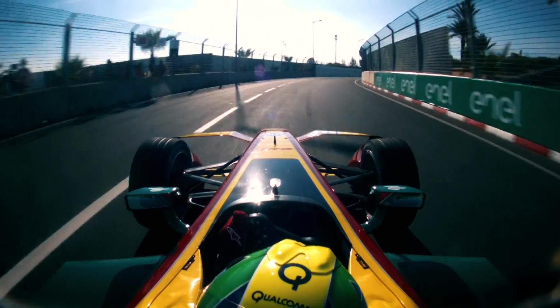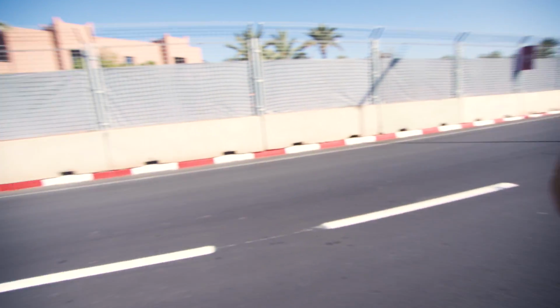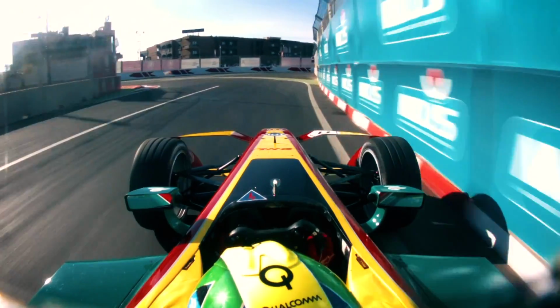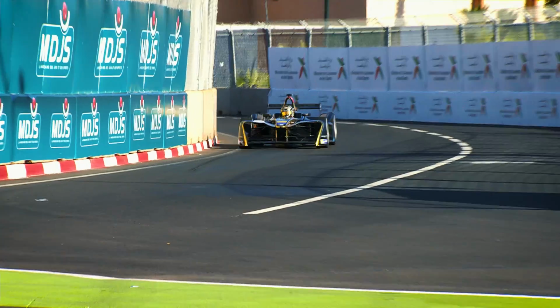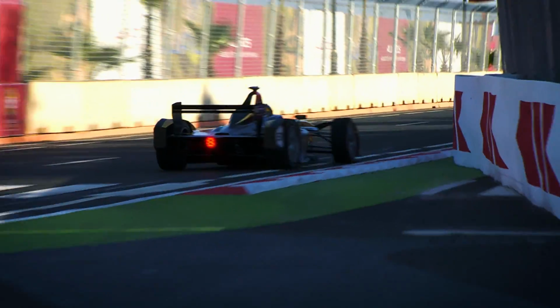Here we are at turn 9. Kind of a nothing corner to start with. Long right-hand corner. Car's loaded up. Unfortunately though, you've got to brake while the car is loaded up. You're turning right, you've got to brake for a left-hander in turn 10 there. This area is going to be really tricky, especially when the people start regenning. When the drivers are regenning, expect some action here.